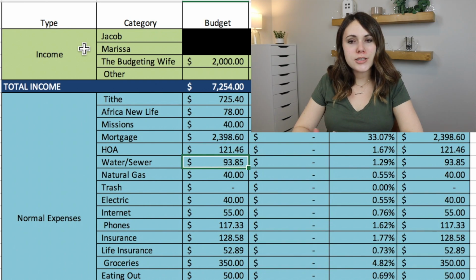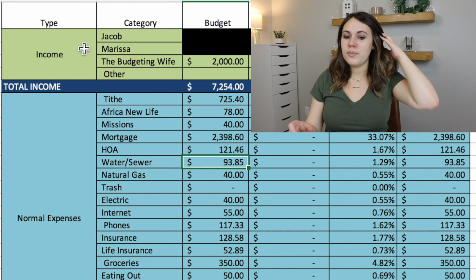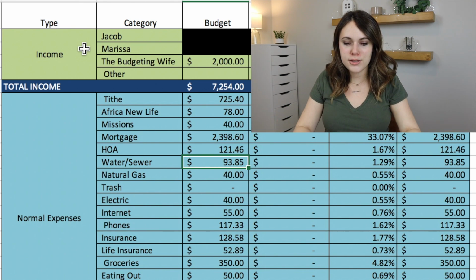So I totally feel fine paying this monthly HOA fee. Next we have is water and sewer, and this is usually around $94 to $95 a month. So I think I just copied over what we had paid last month. So $93.85 is what we have budgeted for water, sewer.